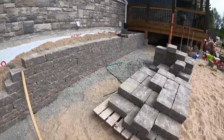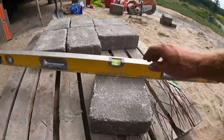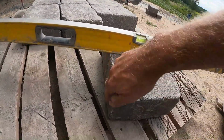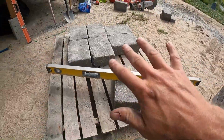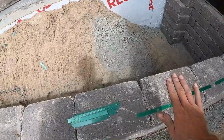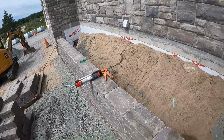The only thing I don't like about this block is there's a hump in that, right in the block. Smooth side, exposed side. The hump, most of it is towards the back, so therefore it starts leaning forward, which is why we have these shims here, to keep it level this way. Pain in the butt, but hey, you gotta do her. Do it right or don't do it at all.